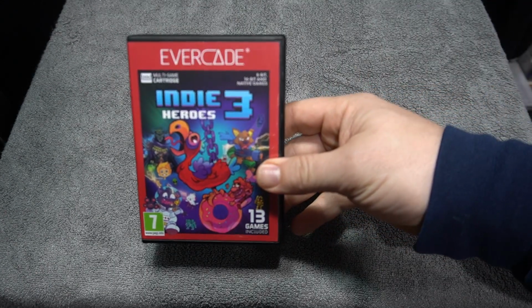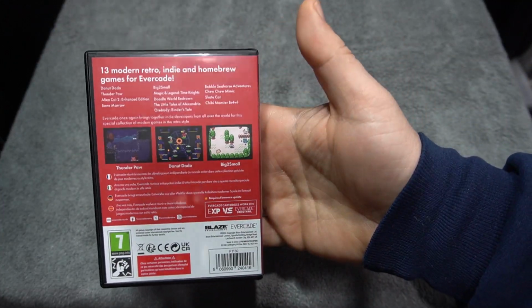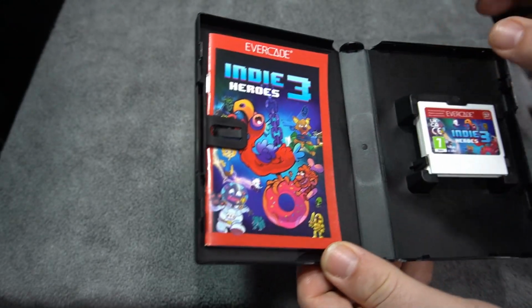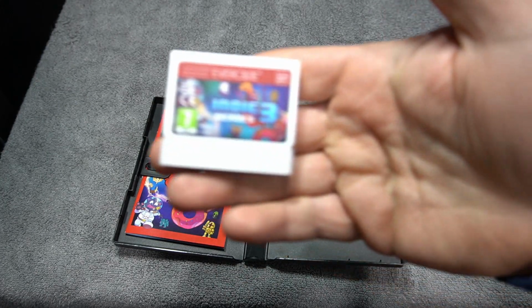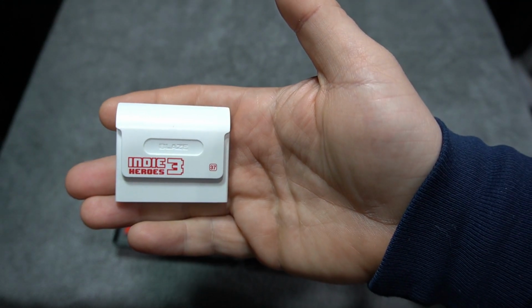The other multi-card available now is the Indie Heroes 3, and this has a wide variety of awesome aftermarket games made for a variety of different platforms. And I love this type of collection. If I was to retro collect starting now, I would get an Evercade and some multi-cards.